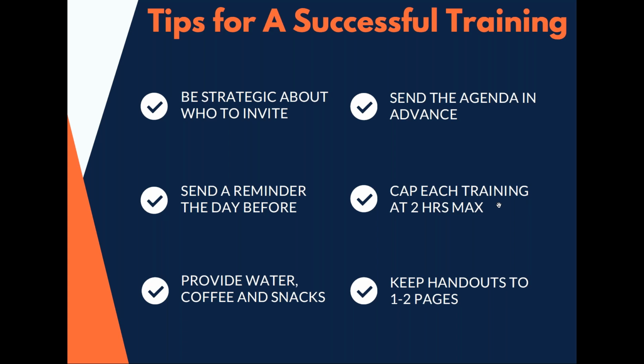Be strategic about who's in the room. You don't want to waste anybody's time. So make sure that they really do need to be there, because when you start to have some of these trainings and you get 10 people in a room, there's thousands of dollars of billable hours. So you want to be strategic about who's there, sending the agenda in advance so that they know what to expect, starting on time, ending on time, respecting people's time. Make sure that everybody gets a reminder the day before.